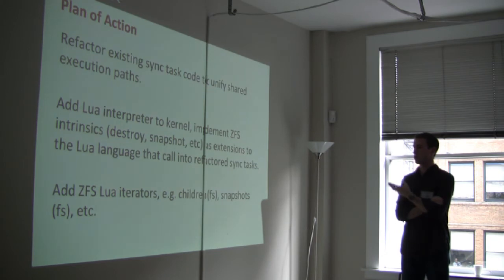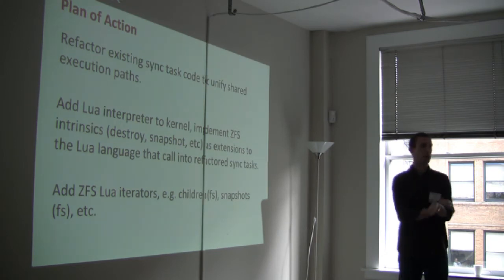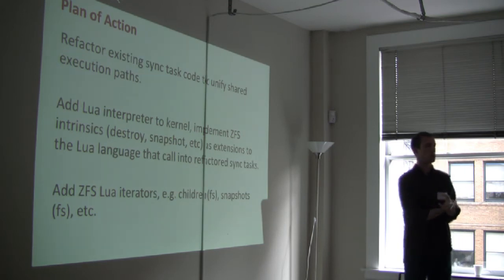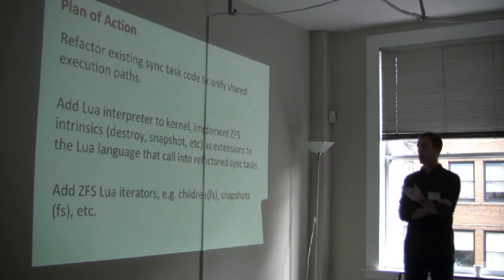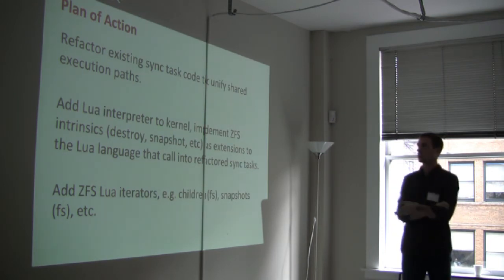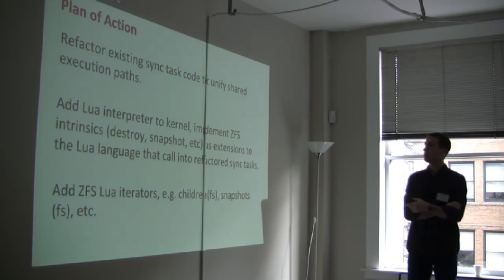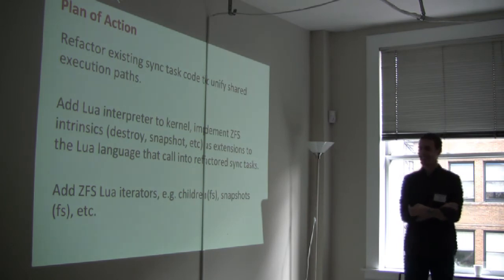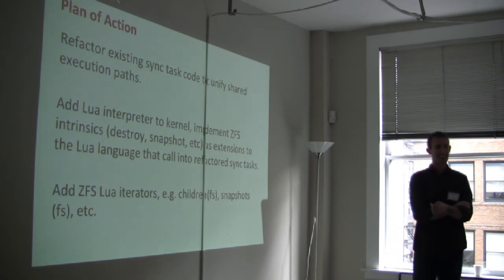For instance, this would allow for that dry run capability, because we can ask the ZFS interpreter to execute these instructions with a dry run flag set so that we know we don't actually make any changes, and then go back, turn the dry run flag off, and actually run everything. We're still sorting out exactly how long it's going to take and what the first steps are, but the first step: I made Lua compile in the illumos kernel. Yeah, it compiles, so it works clearly.